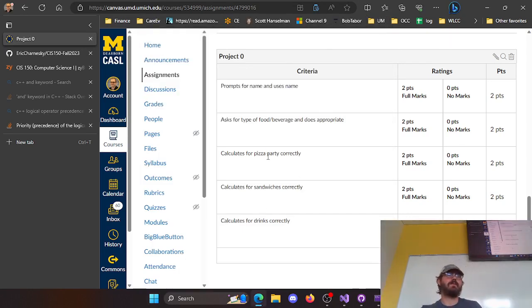If you ask for the pizza party, but it doesn't calculate correctly because you didn't do all your rounding stuff, you can still get partial points. Give yourself 1 out of 2. That's perfectly fine. Lots of different ways to do the rounding. You're welcome to discuss it.